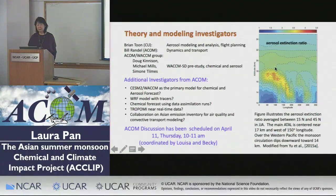And this is extended work from Peng Fei's work using Karma, showing this aerosol layer as altitude and longitude averaged for that latitude region. And showing that over the Tibetan Plateau, this layer is fairly high, over 16 kilometers, but it's collapsing down toward the region we're sampling.